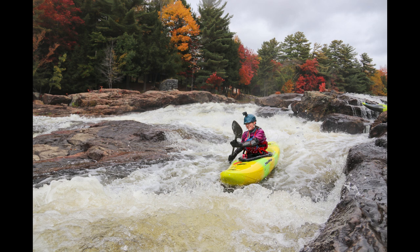Yeah. Have we done it in 15 years? No. Why? Because there's much better gear out there to do it with. So for starters, a modern creek boat that is properly outfitted is just going to make your life so much easier. A proper paddle is also going to really make your life easier.